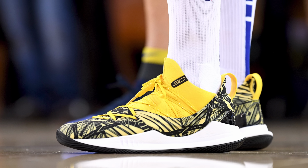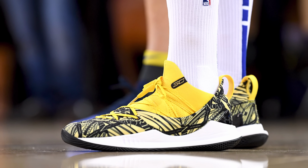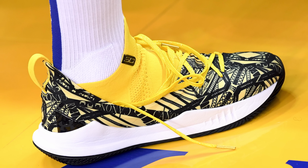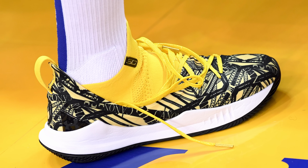And you have to love when these players shout out their family and kids with these sneakers, because back in the day, you used to have to get a Sharpie out and write the name yourself. But now it's 2018, people. We have family members' names printed right on the shoe.